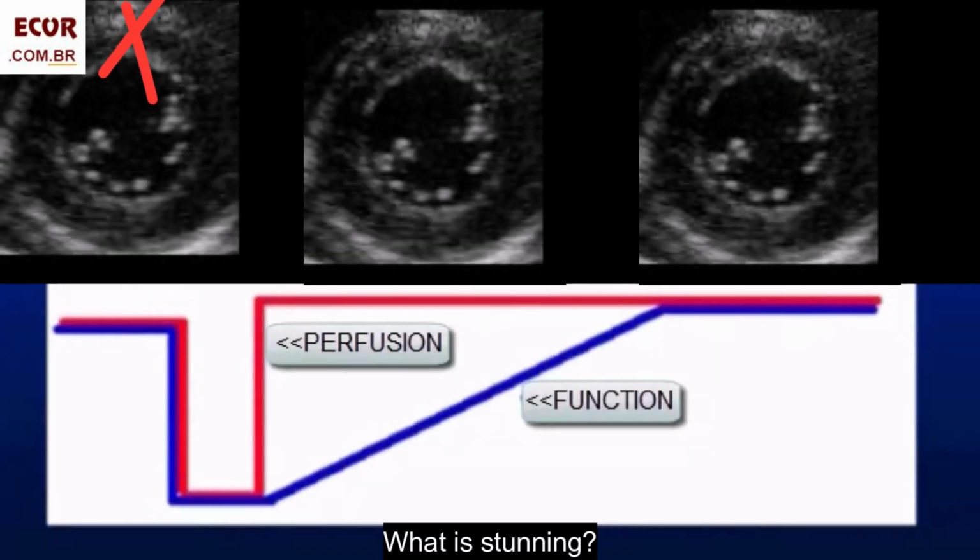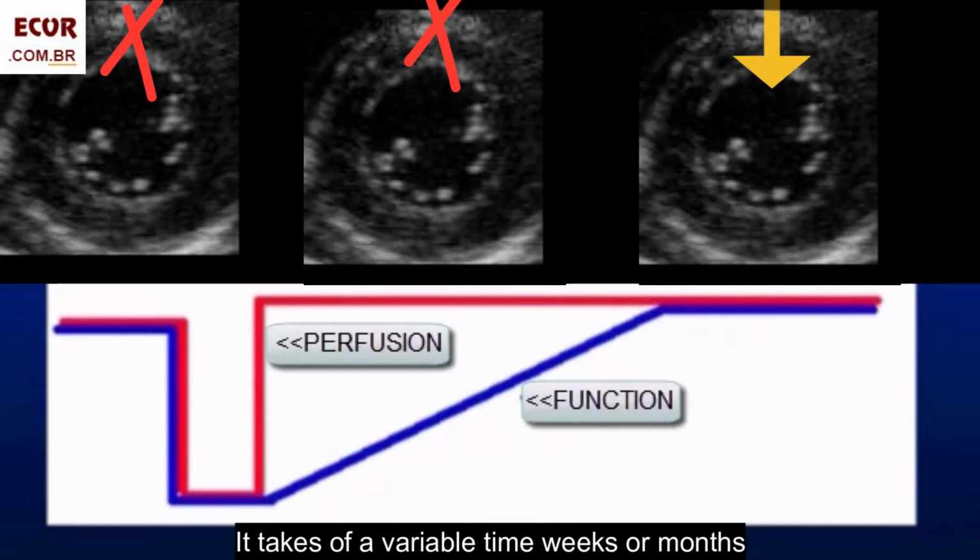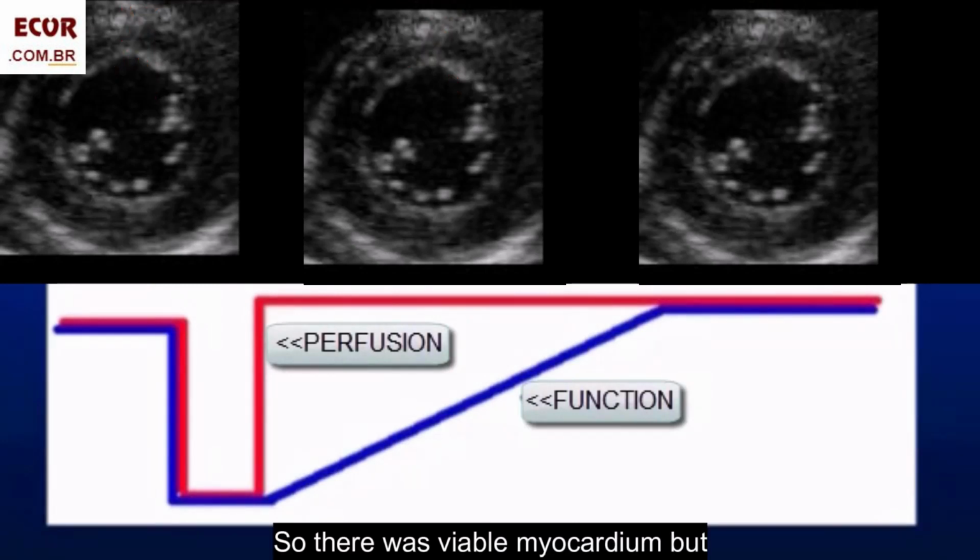What is stunning? There is a non-contracting wall and no immediate improvement of contraction right after reperfusion. It takes a variable time, weeks or months, for the contraction to return. So there was viable myocardium, but different from the hibernation, the improvement was not immediate.